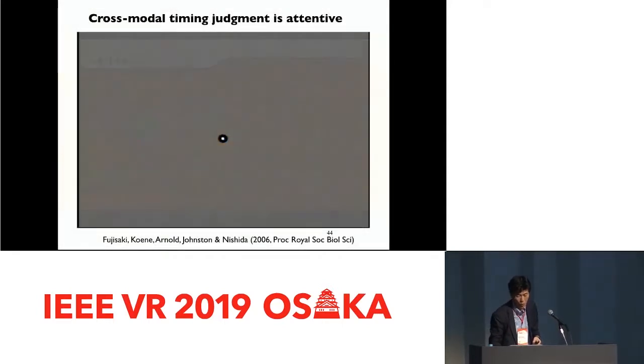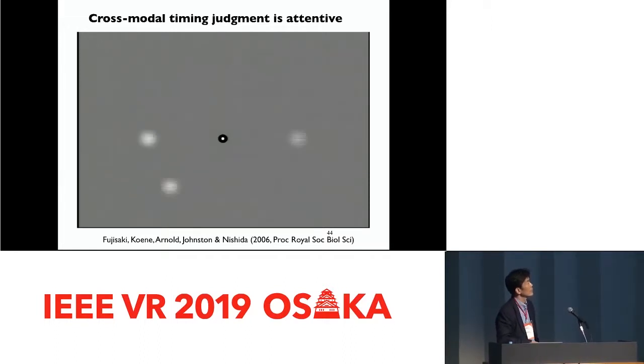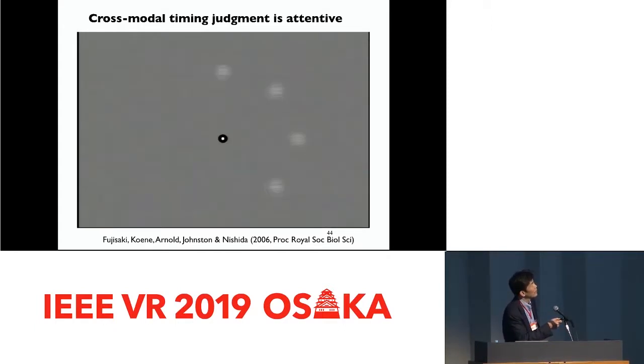And another example to show that it's attentive is this. Your task is to tell which one is flickering in synchrony with the sound. I think it's very, very difficult, right? But the interesting thing is that if you know, so first, please attend here. Easy to judge, right? Next one is here. It's quite easy. And the next one here.